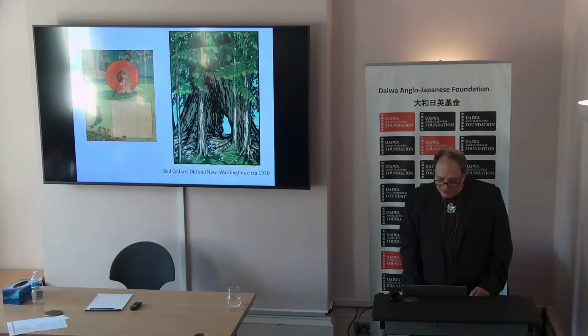And this is one of my favorite prints by her, Red Cedars, Old and New, Washington, from about 1930. And you can see the beautiful patterning effect that she achieved by using these multiple blocks to describe these very soft, almost fern-like qualities of these cedar trees that, when they're young like that, have branches that are very, very soft and have this beautiful green tone.